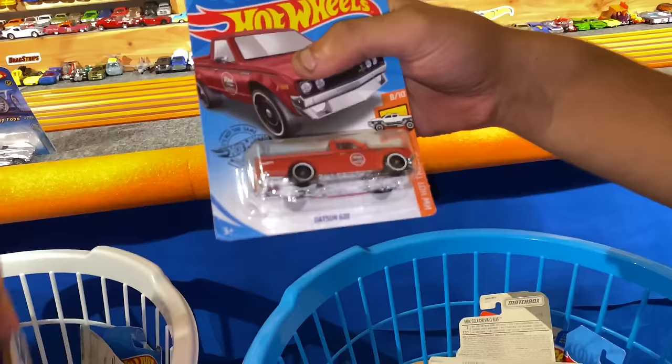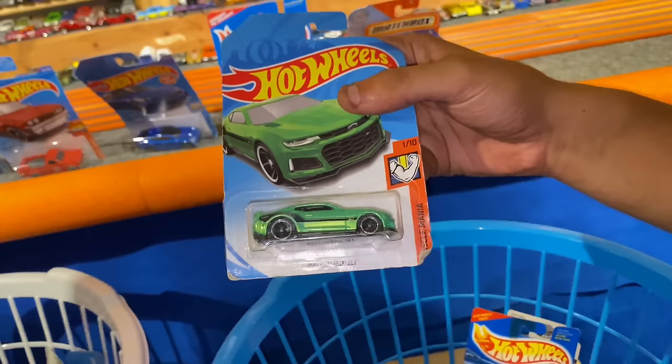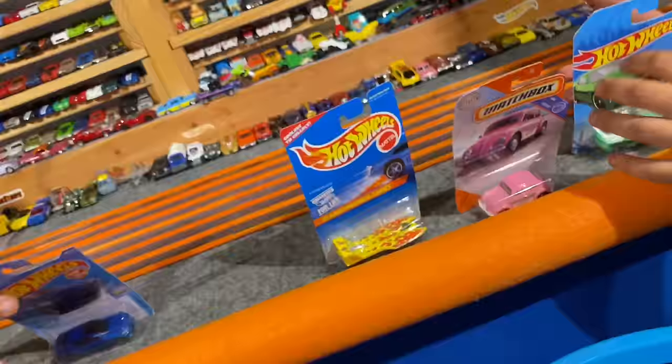First up, drop tops. That's the Corvette Stingray. Datsun 620. Kia Stinger. Flamethrower series. Another boat. Volkswagen Beetle. Camaro. I feel bad for the people that picked the hydroplane. Doesn't seem to fit very well.